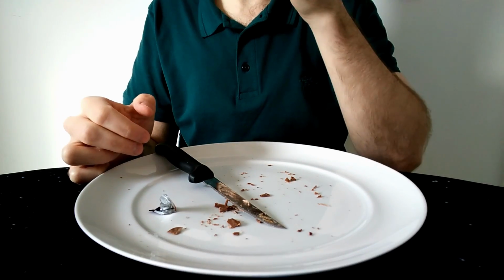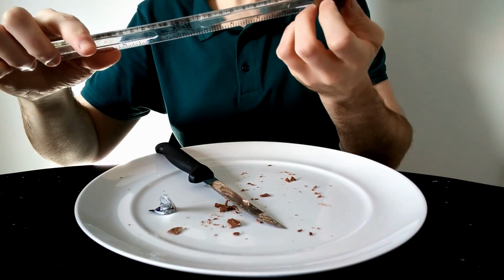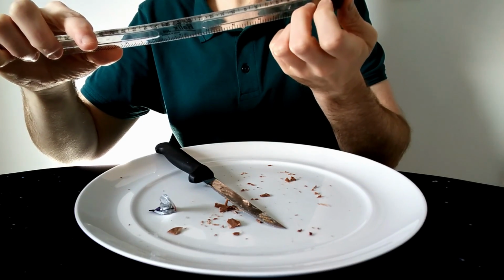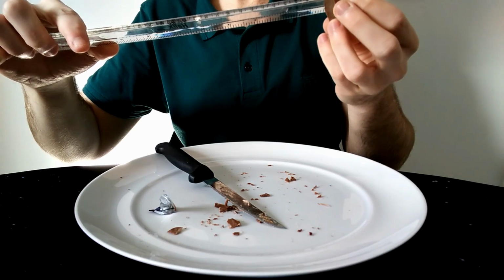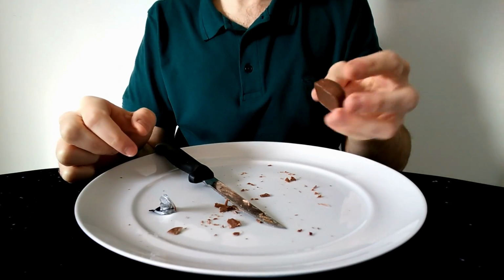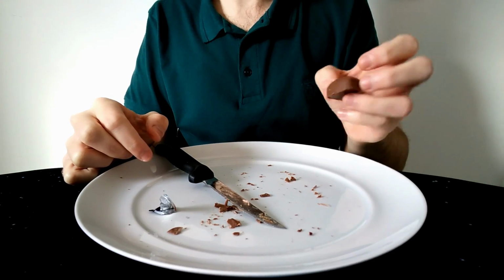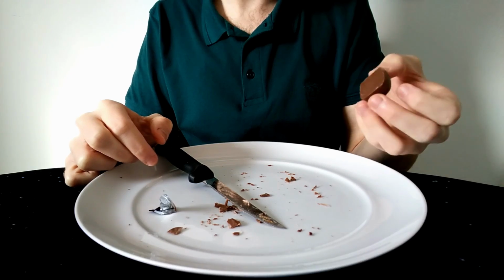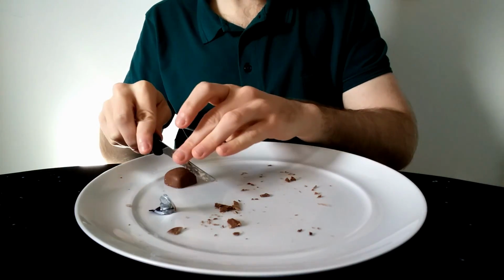You can already smell it. That sort of coffee smell. I quite like this one, actually. I think this is a bit different as well. 2.5 across, 1.5 in deep. So yeah, I'm happy this one's back, to be honest with you, and I think it's just something a bit different, really. You don't often get coffee chocolates, and I think in these selections it's nice to have something like that.